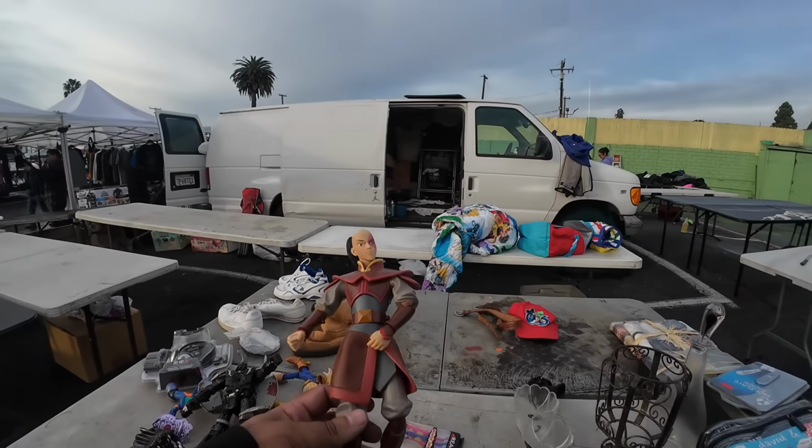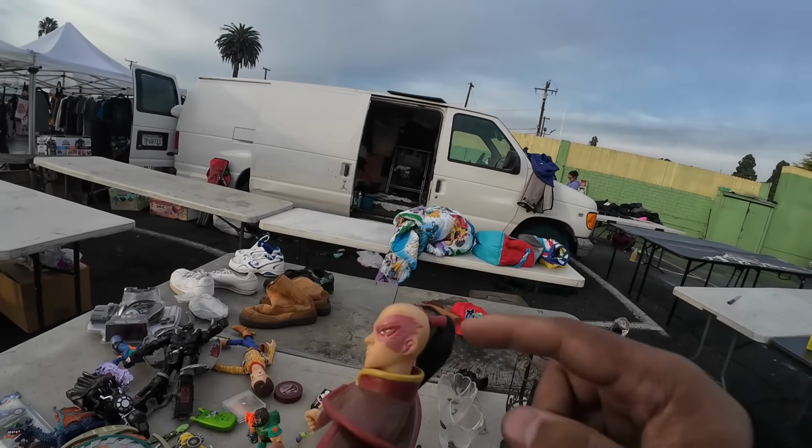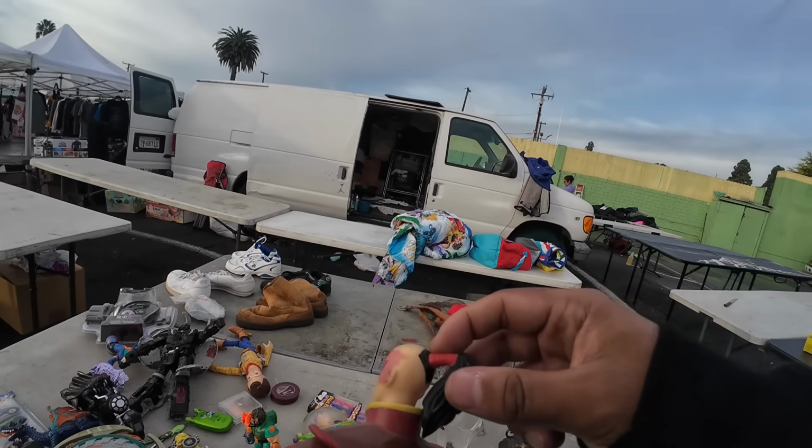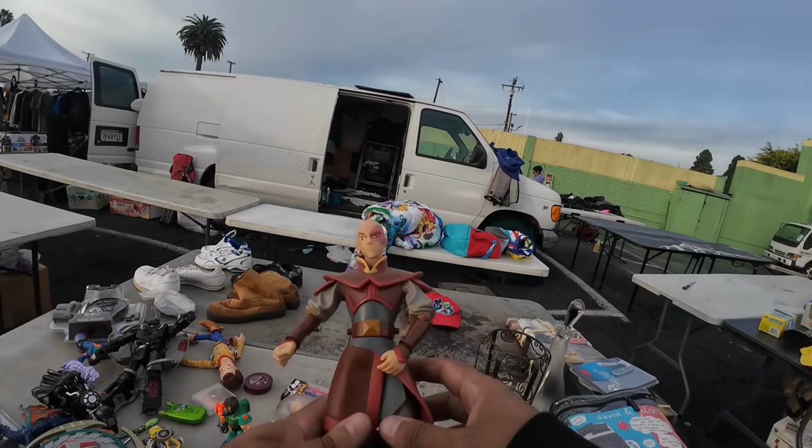We got the Zuko here. This is the original Zuko from the Mattel line as well. This is Zuko before he got his hair transplant. Look at this hairline, way back old here. My goodness, you can't tell me he didn't go to Turkey between season 1 and 2.